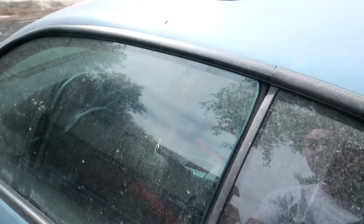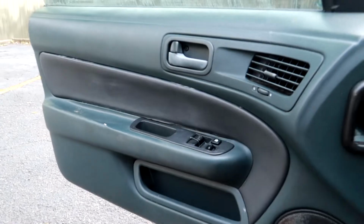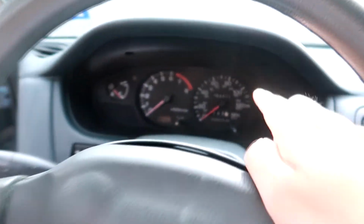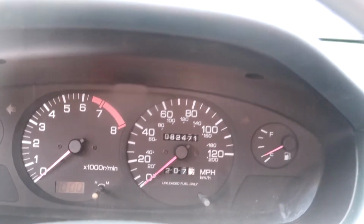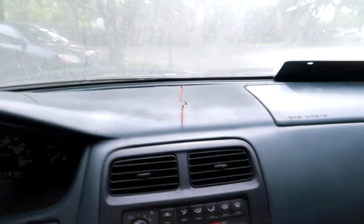So let me show you guys the interior. Oh, so this is the SE model. So it comes with the leather, so full blue leather, power windows, power mirrors, has the sunroof up here as well. Sunroof works as well, doesn't leak. And the mileage, if you take a look at the mileage, 82,000 original miles. That is super low mileage. Let's see what else.